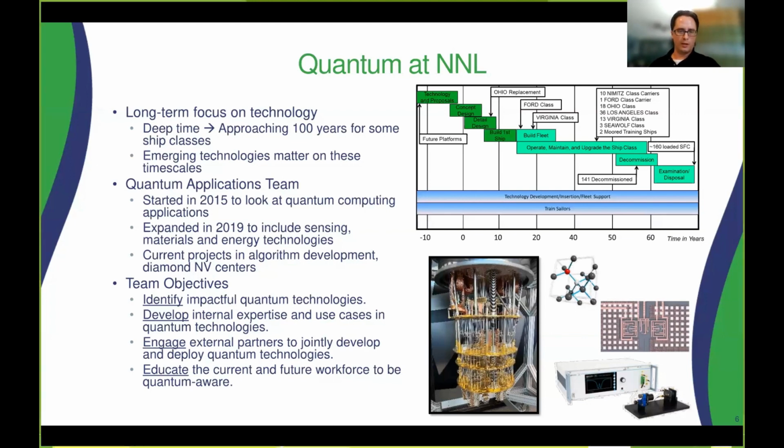So at NNL, we started a quantum applications team back in 2015, which was even before I got there. It was initially to look at applications of quantum computing within the program. And it was kind of a casual, sort of like a lunchtime club at work type of thing. And then as the field really started to catch fire in the 2019, 2020 timeframe, we sort of expanded that to include some of these other nearer term technologies like sensing, materials, energy technologies, and things like that, and actually start getting more active in understanding what it can do for us.